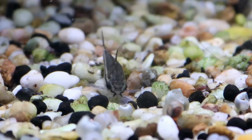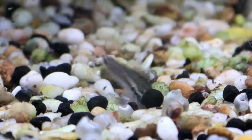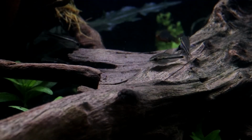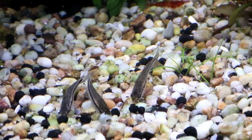So during normal everyday life, pygmies will spend most of their time close to each other, but they're not shoaling together all the time. Each fish will be going about its own individual business, living a surprisingly solitary existence and only really coming together for the occasional pygmy meetup. And these meetups are an important part of pygmy life.